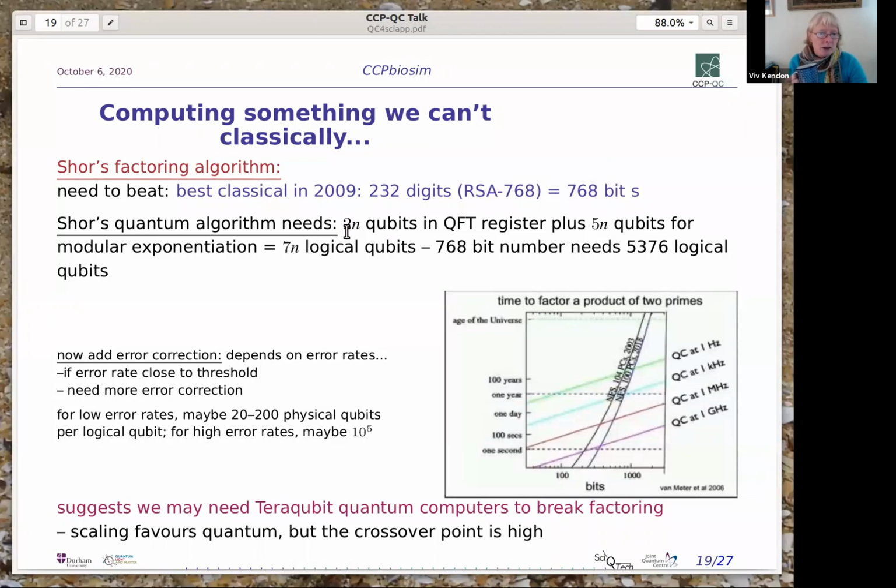So we're going to need 2n qubits in the QFT register, 5n for the modular exponentiation. So that's 7n qubits. n is our 768 here. So we're going to need 5,376 logical qubits. Okay, that's kind of a couple orders of magnitude more than we've got today. But now we're going to need some error correction because we've got to do this pretty accurately. And then it blows up 2,200 times, maybe 10 to the 5 times this 5,376 number.